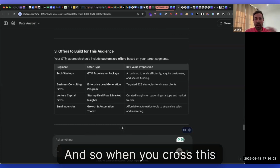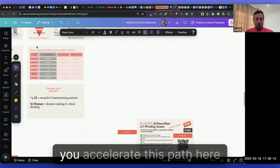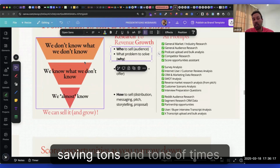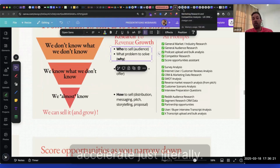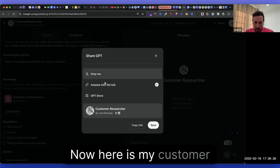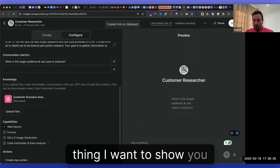And so when you cross this data with everything else in the GPTs and in the other use cases that we've seen, you accelerate this path by months, literally, and you're saving tons and tons of time. It's crazy how fast you accelerate. Just literally now, we've got a lot of data. Now, here is my customer research GPT, which is the last thing I want to show you today.